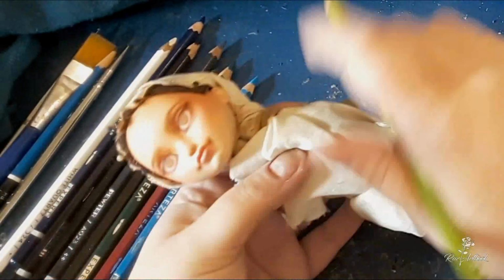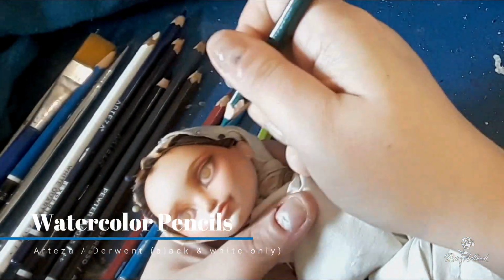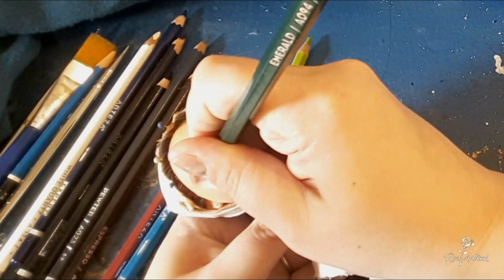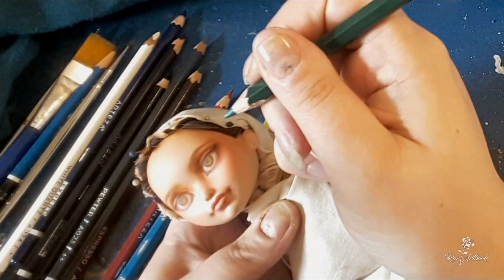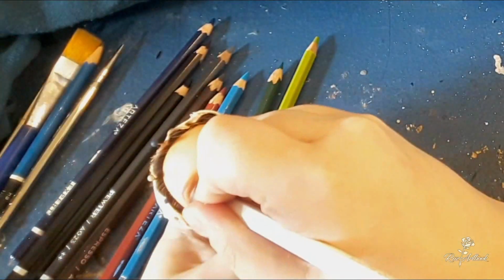Now, the pencil work. I am actively trying to up my eye game, so as you can see here, I'm trying to use as many colors as I can to create those hazel eyes. I use mainly Arteza pencils, who sadly don't deliver to Canada. I got my box from a friend and I consider myself very lucky.